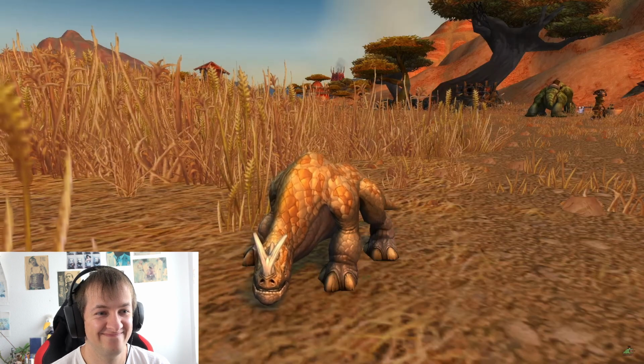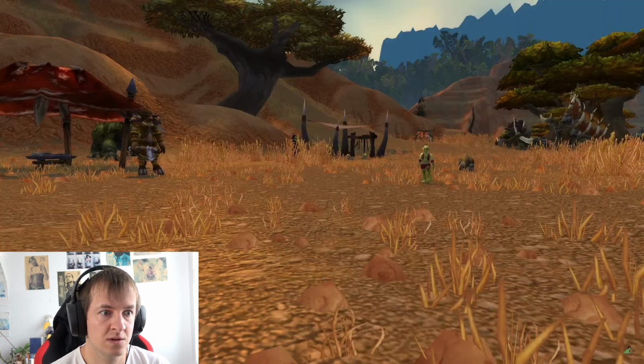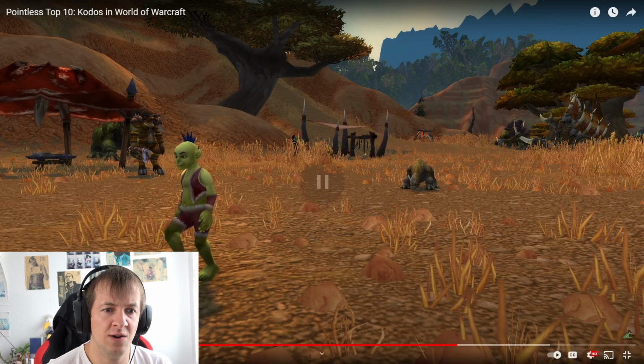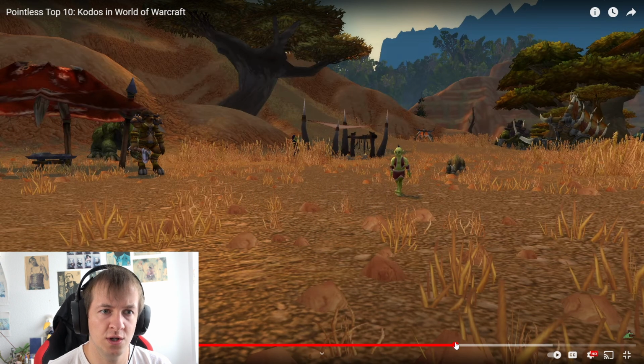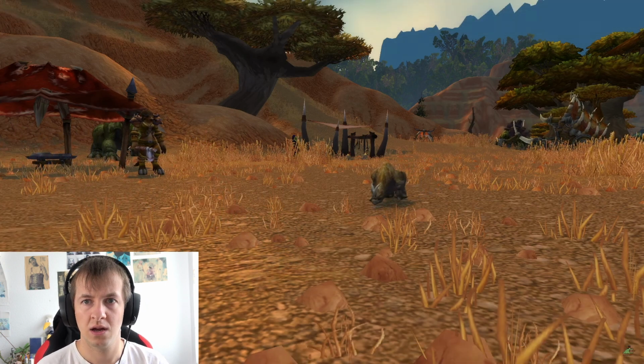Speaking of the cycle of life, number 3 is the baby Kodo, the Kodo Calfling. And the Kodo Calfling is the pet of Geth, and the Calfling will follow Geth around. How come I've never seen this one? That's the smallest Kodo I have ever seen in WoW, and I have not seen it in-game, only here in this pointless top 10 video. How did I miss this one? It follows Geth around, but that's pretty much it.